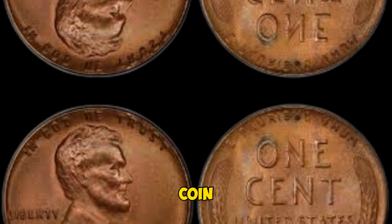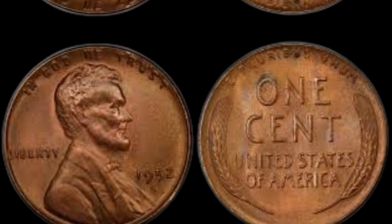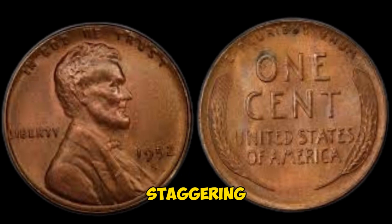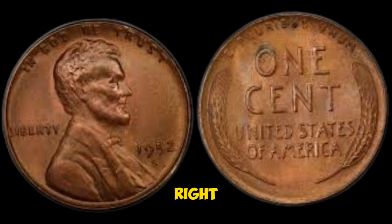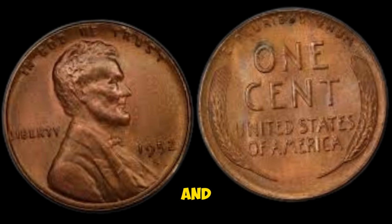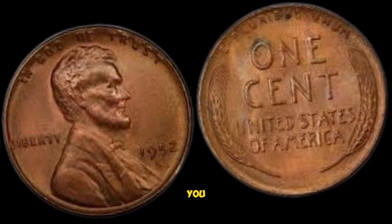Welcome back, coin enthusiasts. Today, we're diving into a true gem of numismatic history, the 1952 wheat Lincoln penny. This little coin may look unassuming, but it's worth a staggering $700,000. Yes, you heard that right. Join us as we explore the fascinating history of this penny, what makes it so valuable, and how you might just find one yourself.